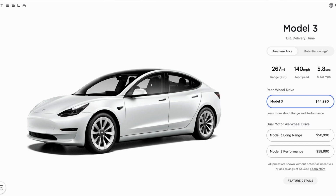And as I mentioned, Tesla has also increased prices on the Model 3 and Model Y. All trim levels of both vehicles have received a $1,000 price increase, which now makes the rear-wheel drive, which was formerly called the Standard Range Plus, a nearly $45,000 car.